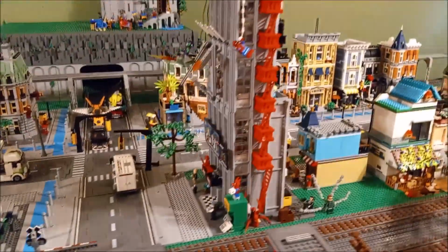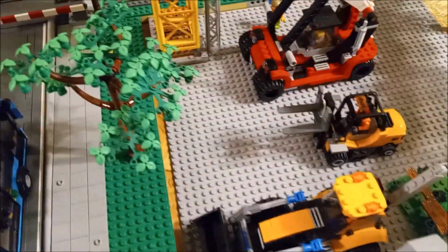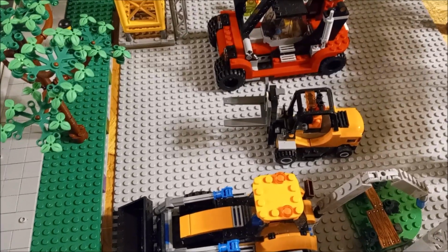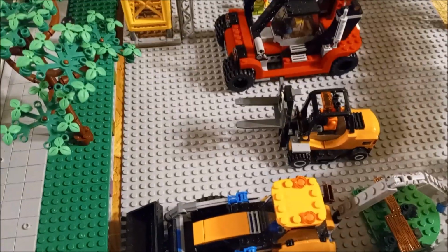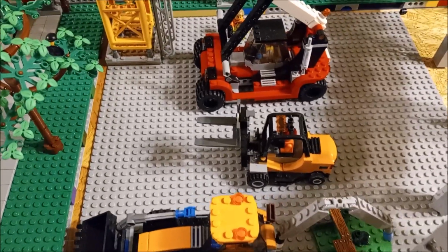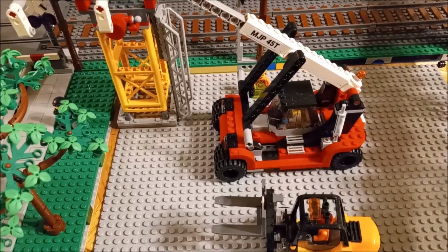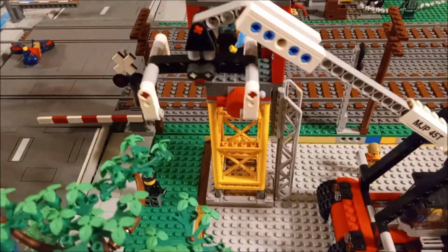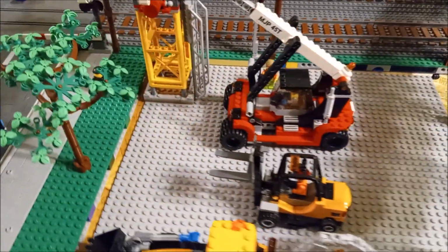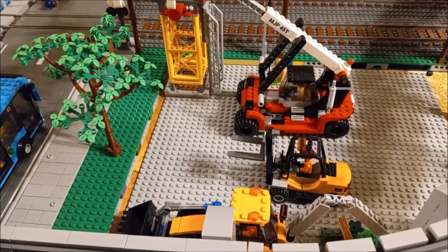So we've got the Daily Bugle there in the center, one of the tallest things in the city. Right here, this corner is kind of just some random stuff sitting there. We got a jackhammer, a forklift truck that came with one of the cargo trains, and this telehandler also came with one of the cargo trains, and then this train control tower. I've got a Rebrickable file of the bookshop that I'm going to install in this corner right here, so those are all going to move eventually.